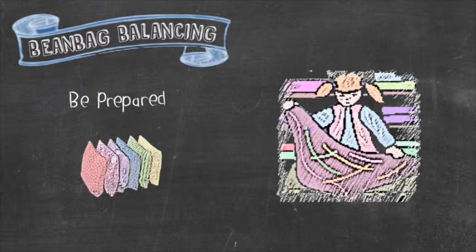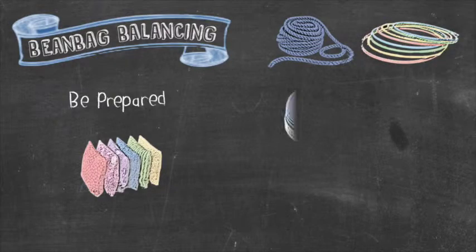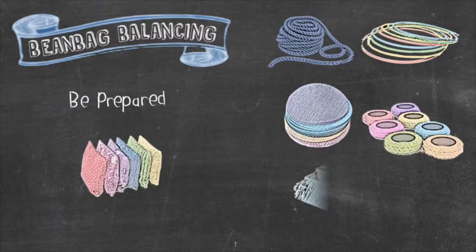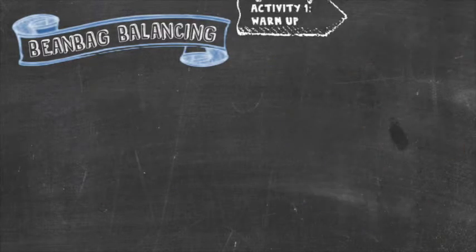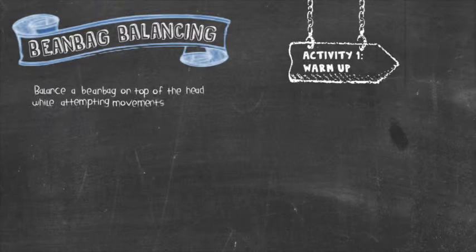Some beanbag balancing activities require obstacles. You may consider using rope, hula hoops, floor mats and other equipment to climb over or crouch under. The first activity is a warm-up. It is a quick, low-intensity activity designed to prepare the body and mind for the activities ahead. The aim is to balance a beanbag on top of the head while attempting various movements.